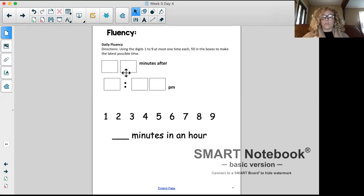So we are going to try to make the latest time possible here. But then notice it gives us 2 more spaces for minutes after. So not only are we going to make a really late time, as late as we can, we're also going to take some more numbers so that we can make a time that's even later. So whatever we put here, that many minutes after the time that we make, to make the absolute latest time that we possibly can, okay?